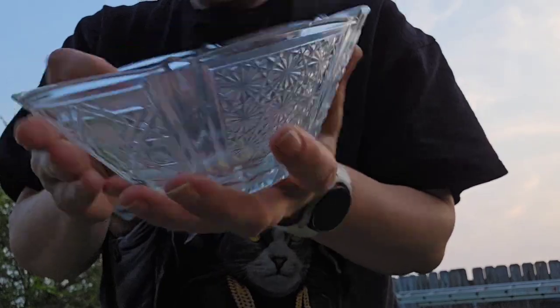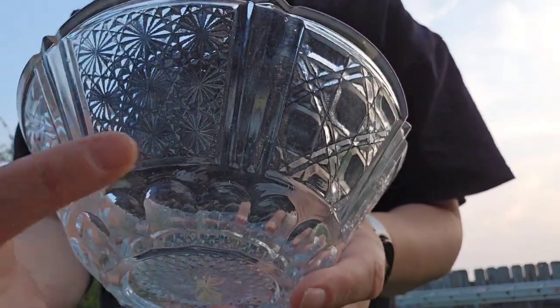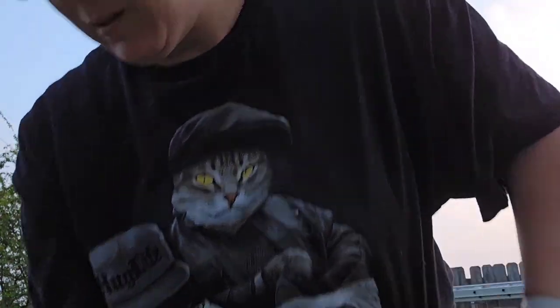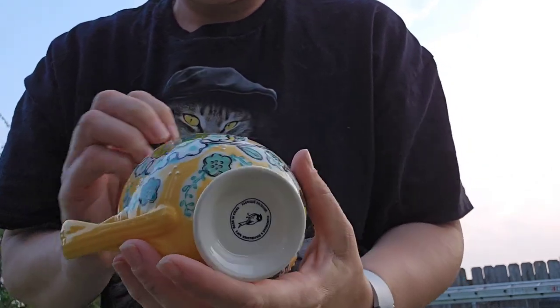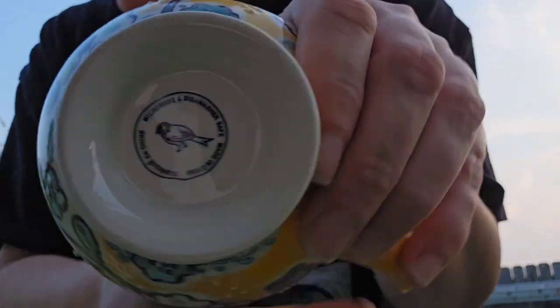There's this cut glass bowl. I love the like quilty design. And then this is like peppermint candies. I don't know. I have jeans from the last trip that I went in here. All right, we've got this little mug. It's an Anthropology brand.